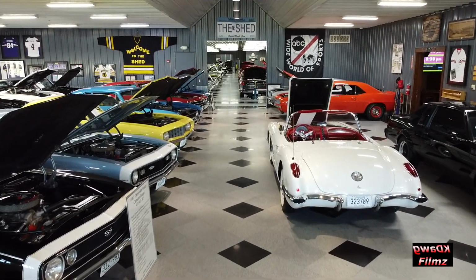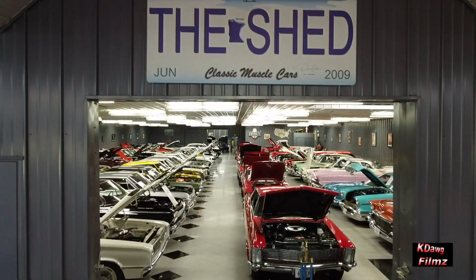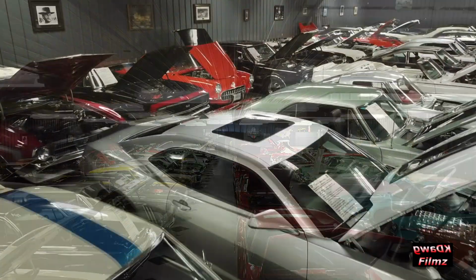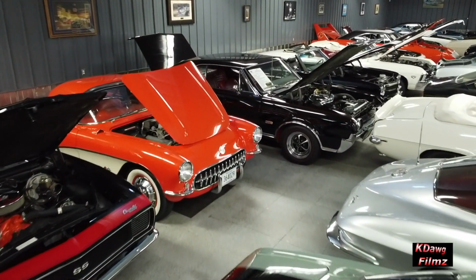When one enters the shed, it is immediately apparent that Bob Marvin loves his muscle cars. There is something there for everyone, and today we are going to take a look at his rare 1967 442 W-30, which is one of only 337 produced. We're going to take it out of the shed, give you a close-up look, and then take it for a ride.